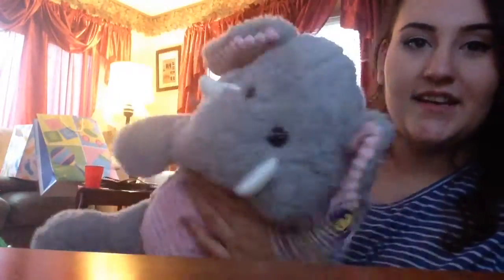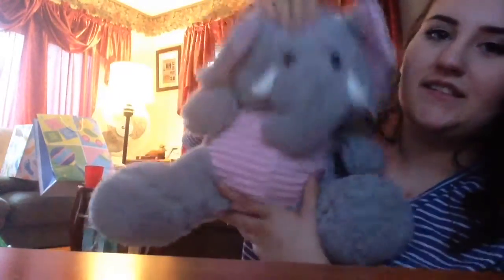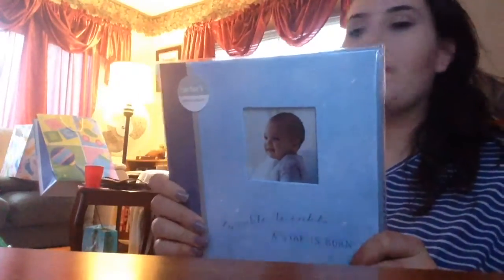And there's this dude. He's just an elephant stuffy. Obviously, I love elephants. Half the stuff in here is elephants. Some baby powder for him. And I got a photo album.